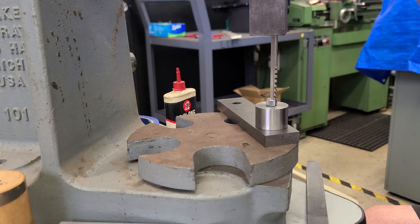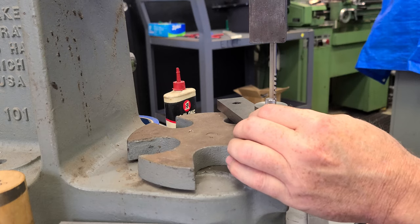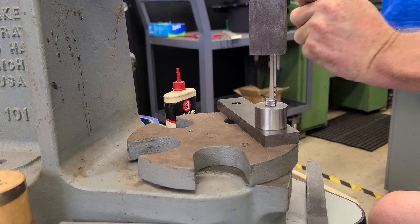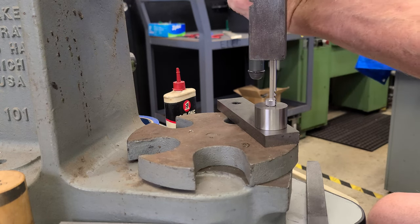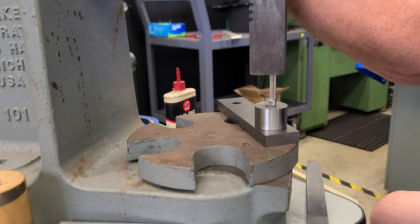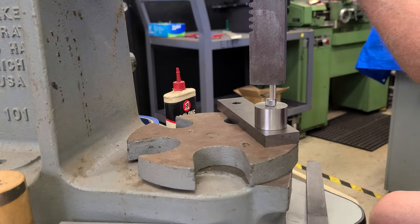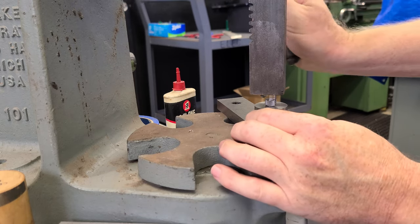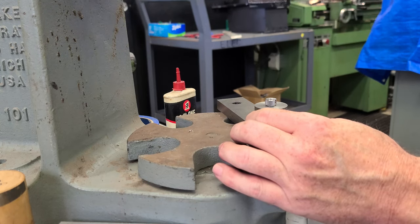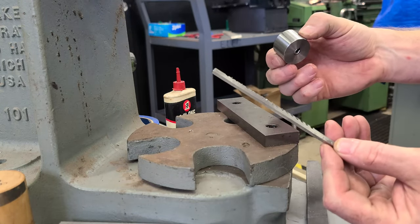Only a 2 millimeter key slot, but it takes a fair amount of work to get that guy cut. Stainless is ugly too. Once you get that last tooth, you're home free. It just gets easy. And then that guy will just drop right through. Pick it up and there's your brooch.